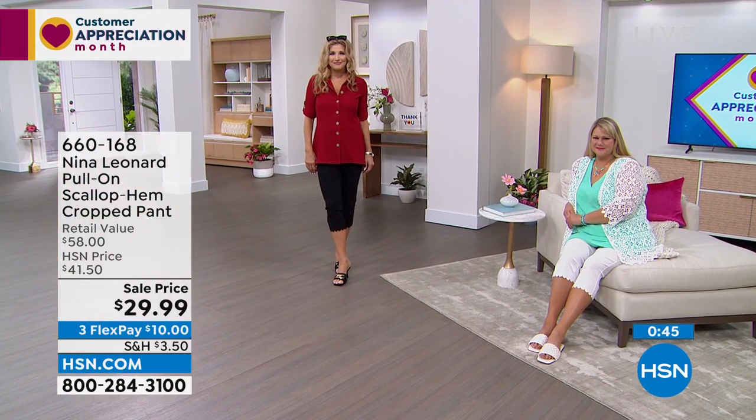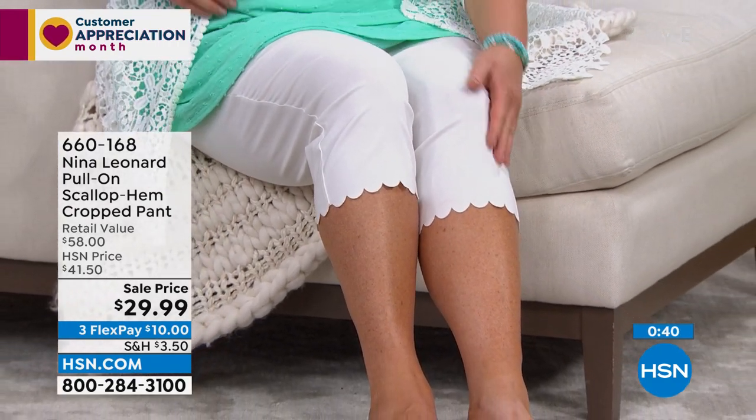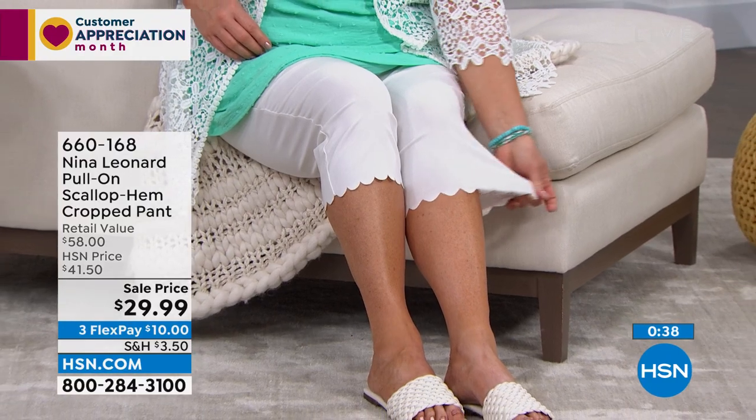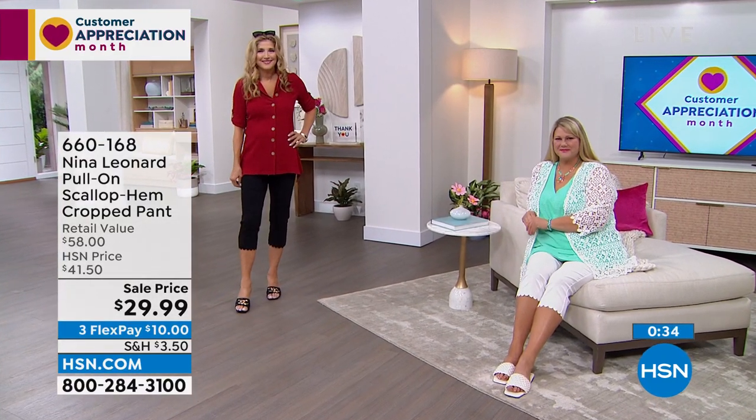Okay, let's look at our gals. Jamie, who's rocking it in the ivory, she's wearing it in the 1X, and then whenever you see Renee, who's wearing it in the black, she's wearing it in the small. And Kate, would you say this is true to size as well?